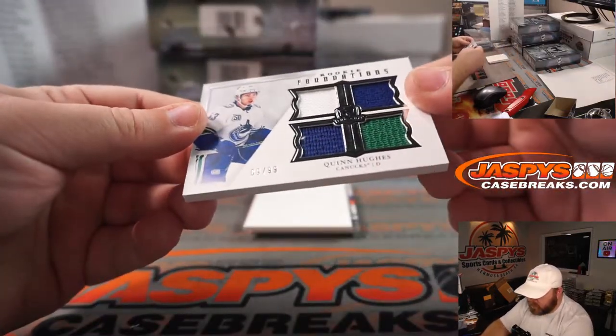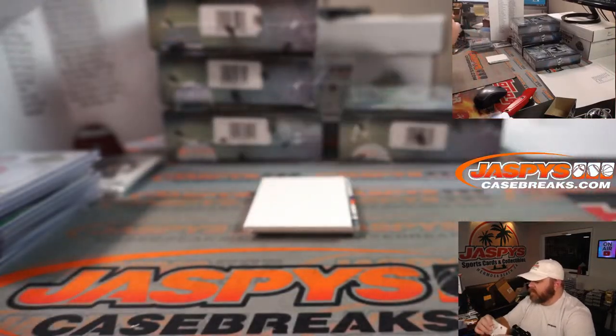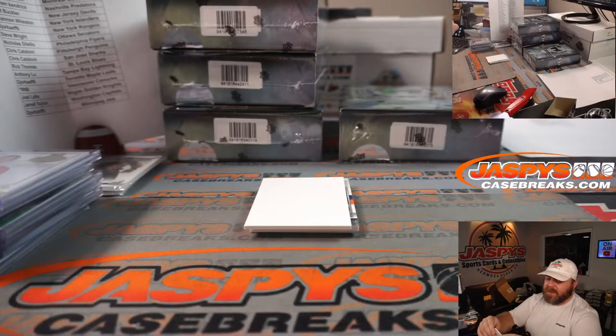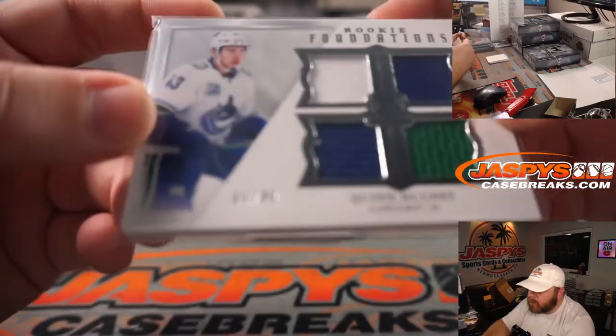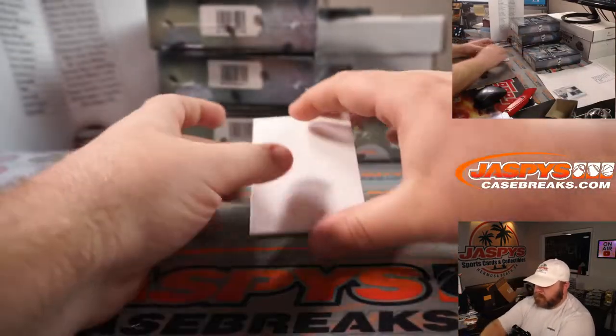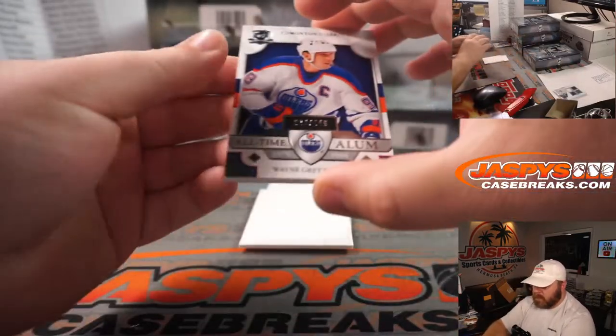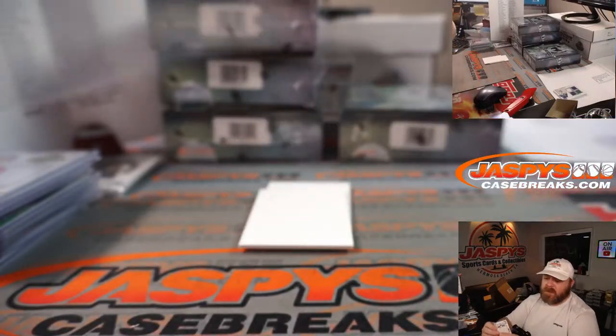Quad relic, Quinn Hughes, 69 out of 99 for the Canucks. Spot 9, Craig Thomas with Last Spot Mojo. 69 out of 99. And Wayne Gretzky, 223 out of 249 for the Oilers. Travis Abramson.